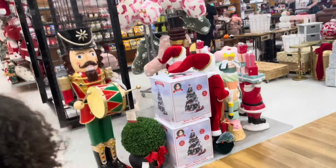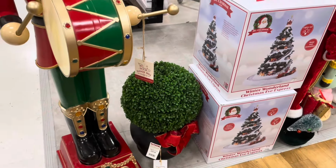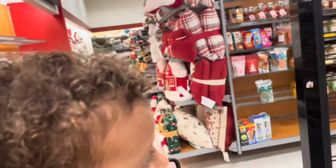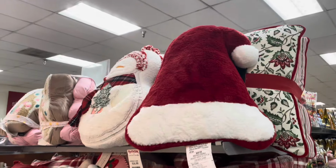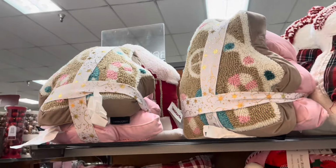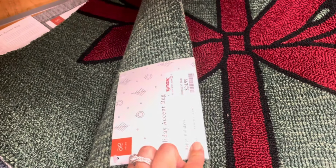They have so much more Christmas stuff over here. This is cute for $40. They don't have mine yet. Oh, that's so cute. Everybody's looking for these pillows too. They're really cute. Now this is so cute. This rug, $24.99, and it's massive.